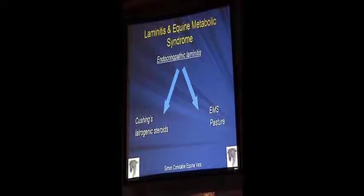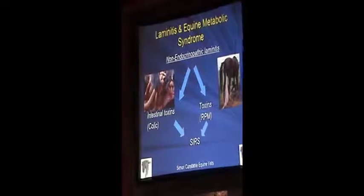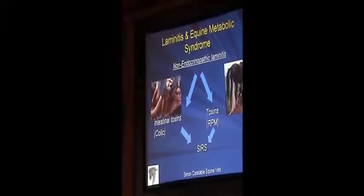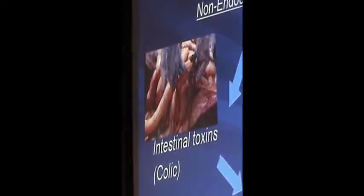Really, the pasture-associated laminitis is something that is involved, but it's probably directly related to the obesity and the equine metabolic syndrome. So this is what I mentioned briefly before. So these are all toxins, colic, all this sort of thing.